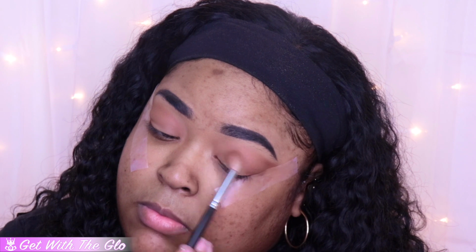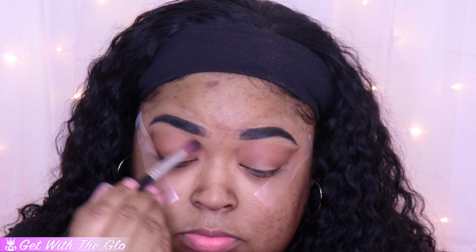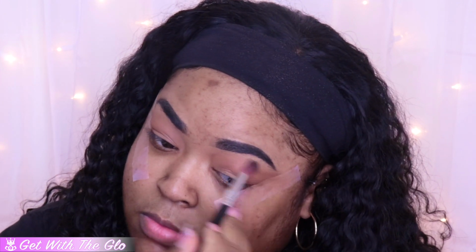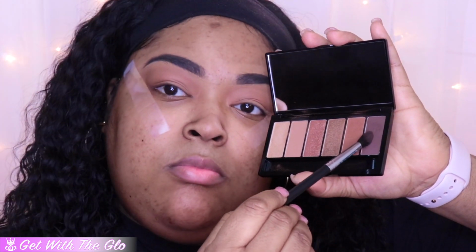But overall, the shade wasn't hard to blend. It is a little powdery, but I mean, for the price, that's not a deal breaker for me. So these shadows do produce a lot of kick up in the pan, so just be mindful of that.